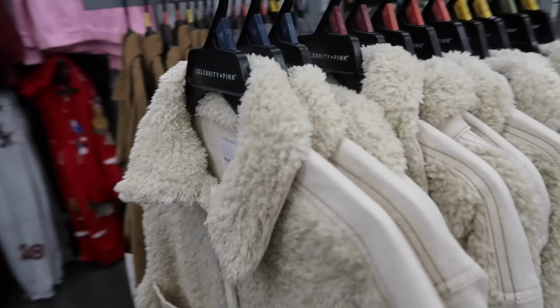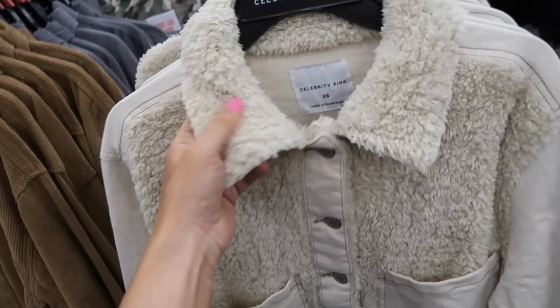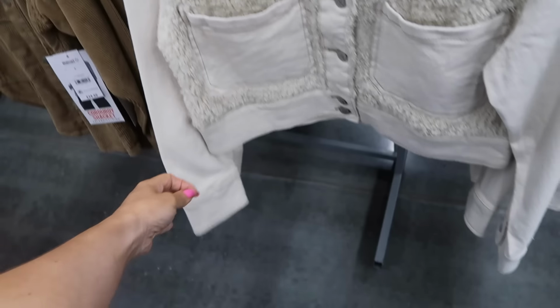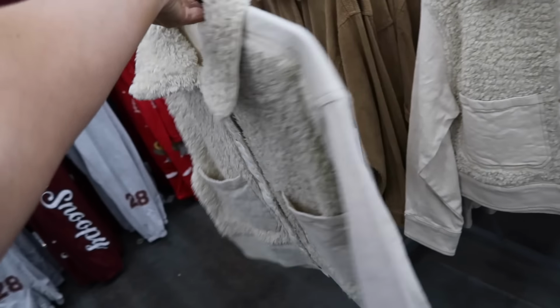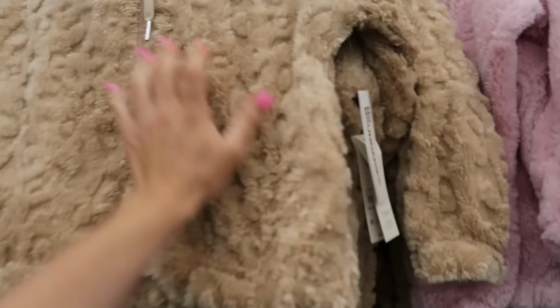Then also in that similar listing is this one. So this one has the little fur collar, but it's also fur through the front, the two front pockets, button through the front with the button detail on the wrist, and then the seam in the back. This one's also $27.50.